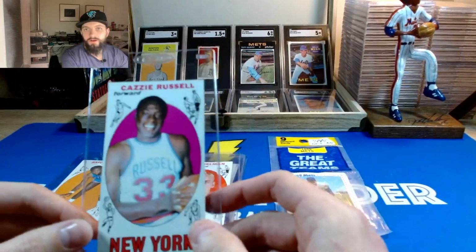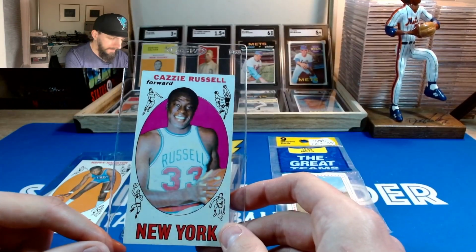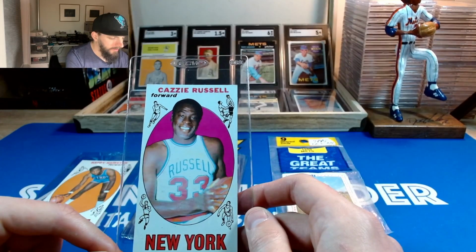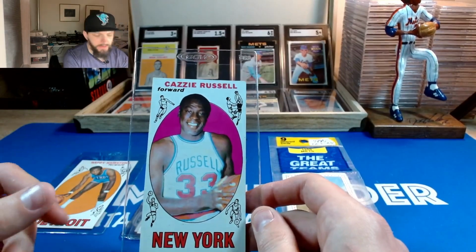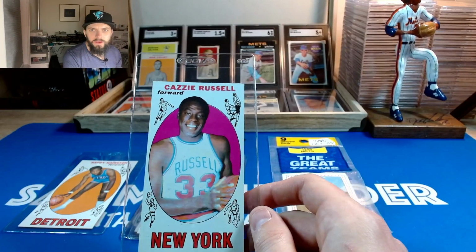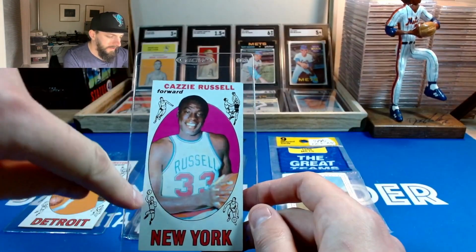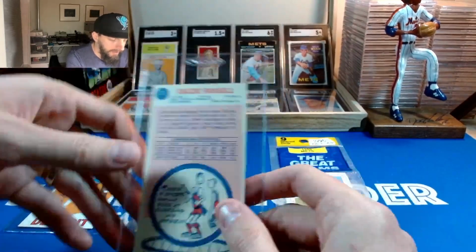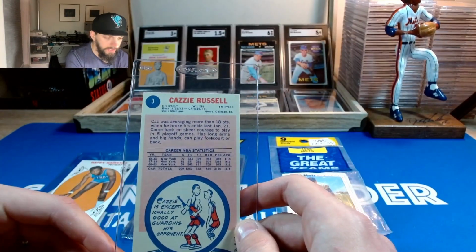Next we have Cazzie Russell. He's a familiar name in my area. Cazzie Russell played for the New York Knicks, wore number 33, as you can see. Really nice looking card overall. You know what it is about these cards that I really like, just the simplicity of it. I think that's what drew me to this set. You have the little illustrations of different players playing. Let's learn a little bit about Cazzie. So this is also Cazzie's rookie card because again, his rookie year didn't have any cards.